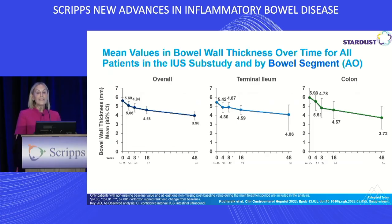And this is the Stardust study. Again, Stardust was the ustekinumab study with optimization and treat-to-target, using endoscopy as a way to optimize your treatment. So this was using endoscopy earlier than week 52 to guide treatment. This shows that overall, the biggest drop in bowel wall thickness for everybody happens in the first 8 weeks. If you do not reach an endpoint in 8 weeks, please optimize or switch.